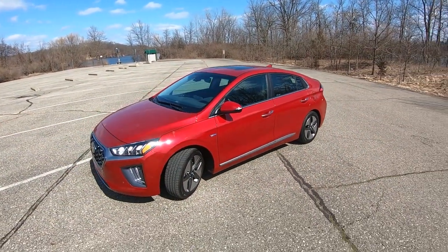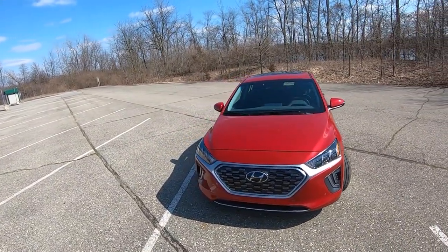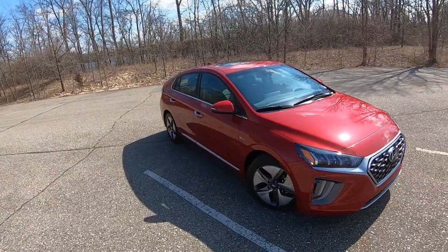So this is Hyundai's Prius competitor. And I'm actually a huge fan of this car. It gets awesome fuel economy. According to the EPA, 55 city, 54 highway.